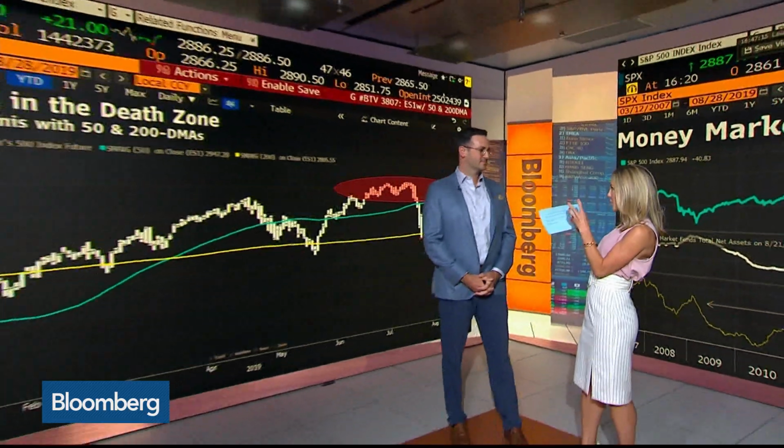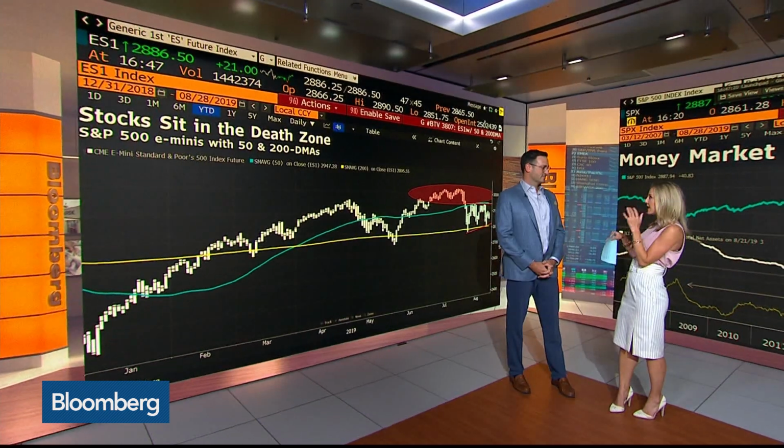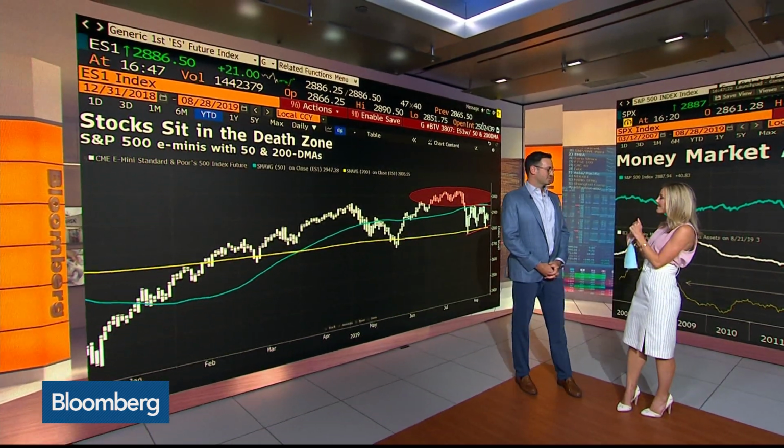This has been catching my eye because it looks like we're in this support zone, and then we're looking at 50 and 200-day moving averages, really providing key support and resistance levels. Walk me through what you see.